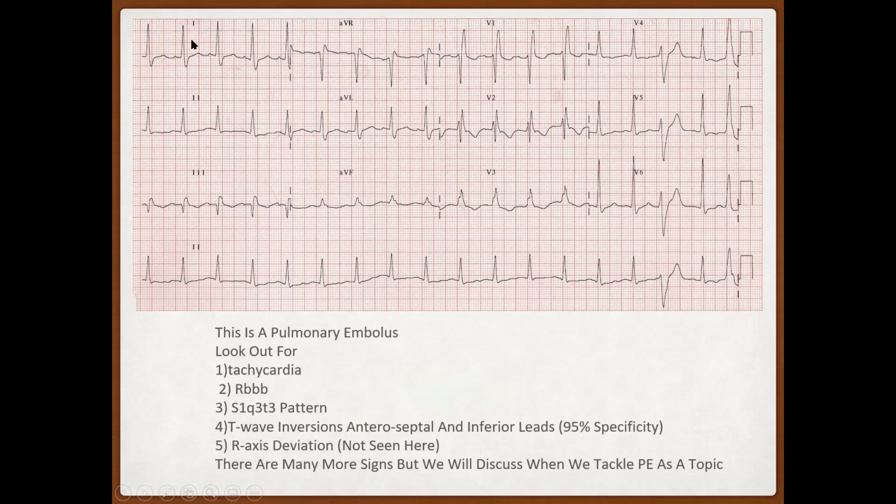It means in lead 1, you have an S wave. This is an R, S. Can you see it's a deep S wave? All right. And then Q3, can you see you've got a Q wave in lead 3? All right. And an inverted T wave in lead 3. So S1, Q3, T3. That's what it stands for. All right. T wave inversions in the anteroseptal leads. All right. So that means up till V4, as well as the inferior leads.